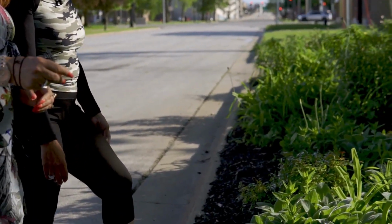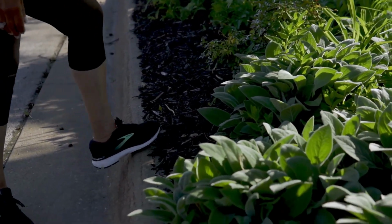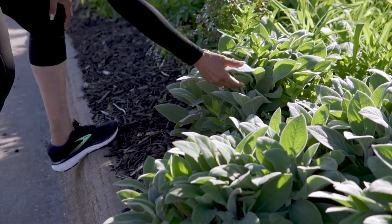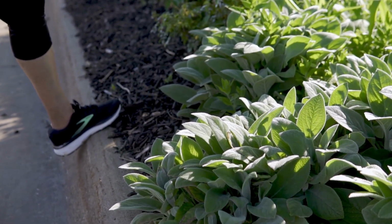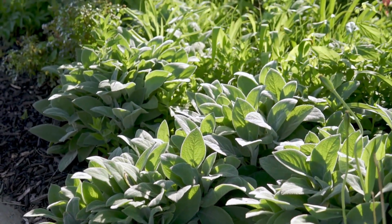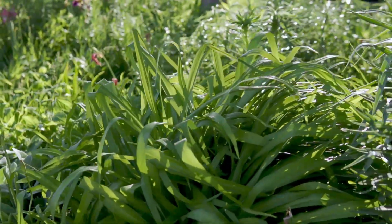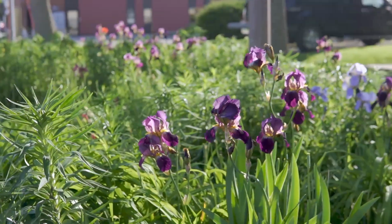It has little bitty white flowers on it. Oh, nice. Just green. They look very healthy and rambunctious. Oh, they feel so good. That is so pretty. I see the lilies coming up. And I love the different variations of the irises. You got the purple, maroon, and lavender going on over there.